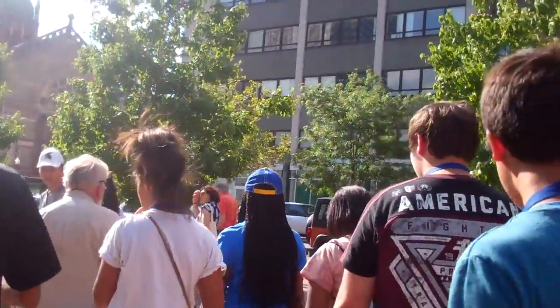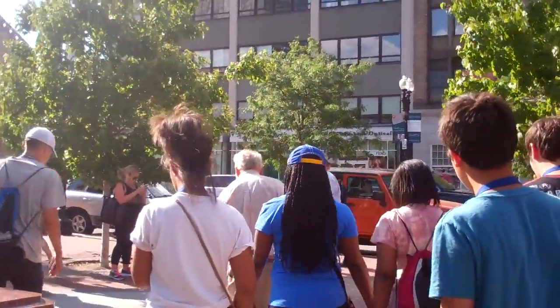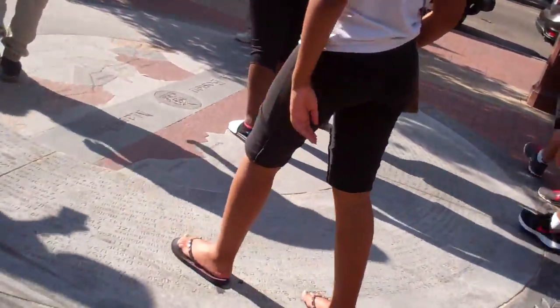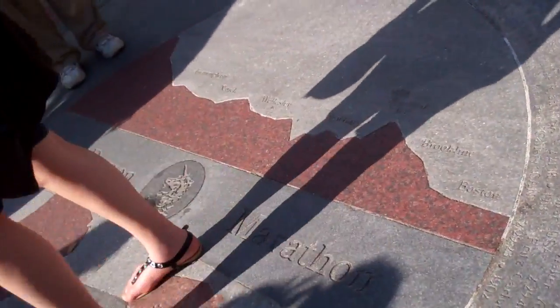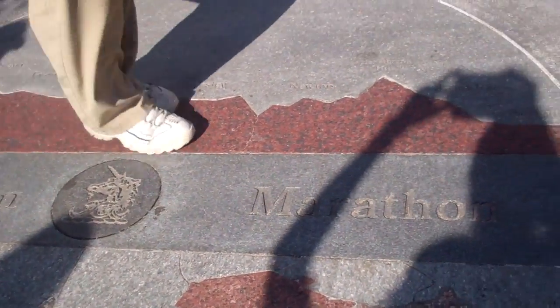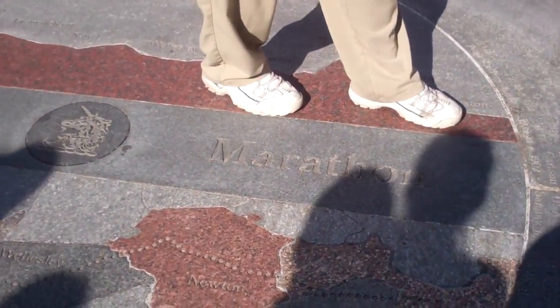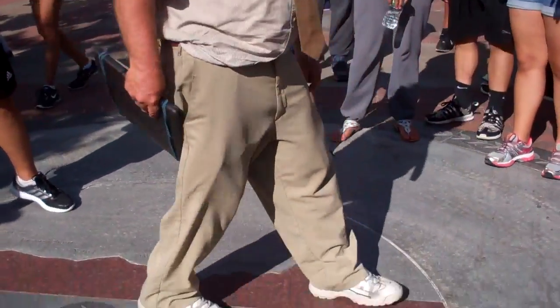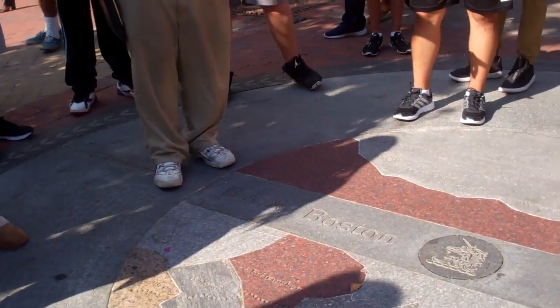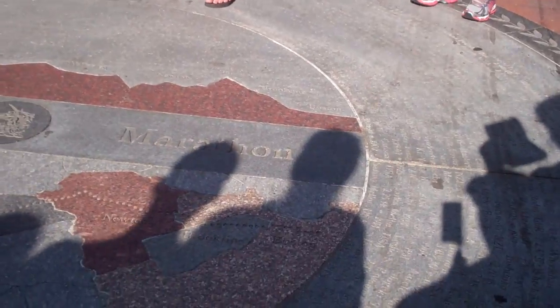Here it is. Here are the winners. So here's the route. And only a small part of the marathon goes through Boston. Right here. This is it. That's the only part that goes through Boston. The rest of it are, let's see, 1, 2, 3, 4, 5, 6, 7 other towns.